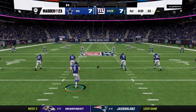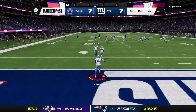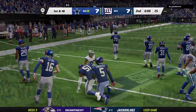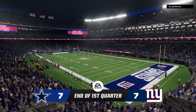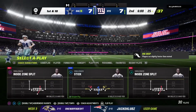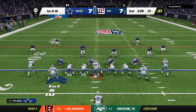So all even at 7 now as they kick it away. On the return, Tony Pollard from his end zone. And he will be taken down here as the first quarter of play will come to an end. These two teams all tied after one. About set for this next drive by the Cowboys offense.